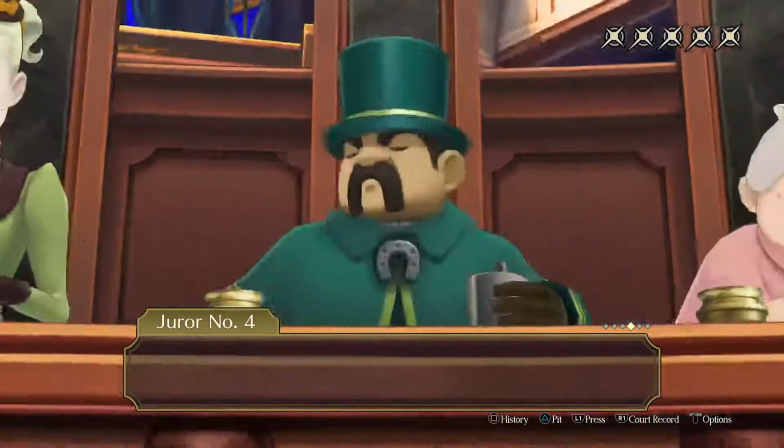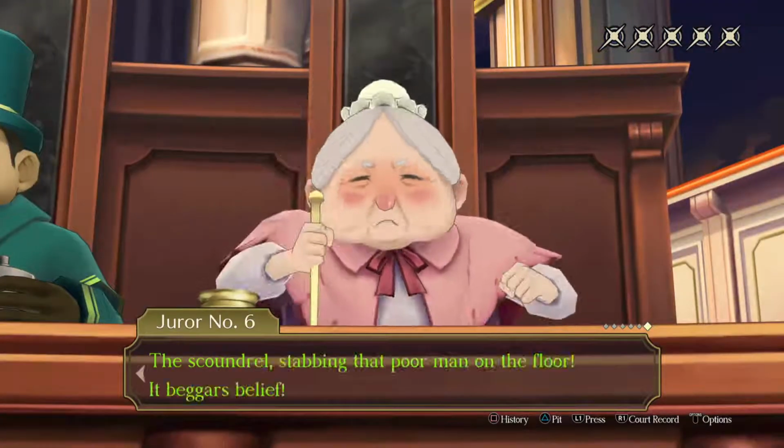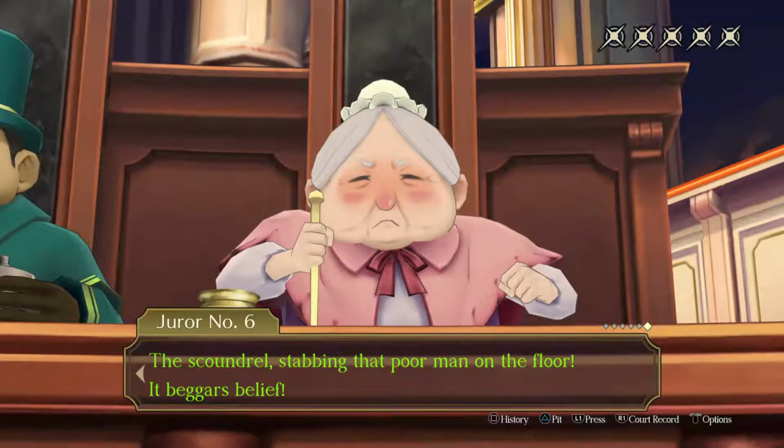See, the driver doesn't have a good memory because he also saw him on the floor. Yeah, so let's go here. They could first hit the maid and her. So you can press as well. You gonna press her or present? I don't know. I guess press her. Yeah.